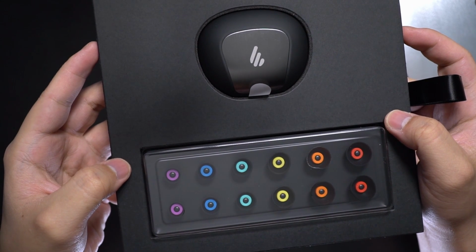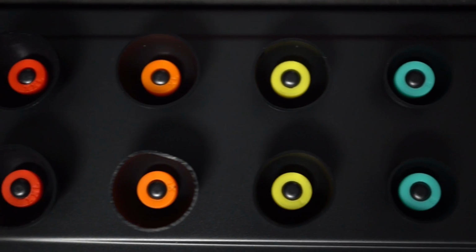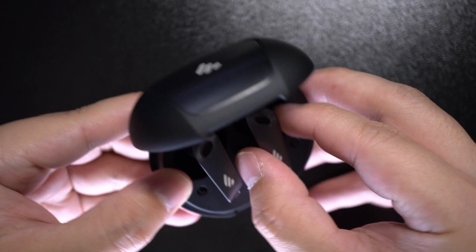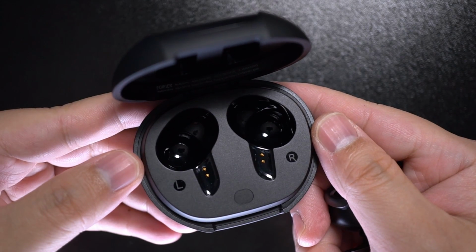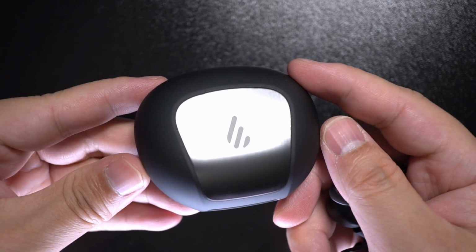Edifier is very generous with the range of stock ear tips, so it'll be hard to find a pair that doesn't fit properly. These have active noise cancellation with adjustable ambient pass-through, IP54 dust and water resistance, and with noise cancelling, these have up to 5 hours of battery in the earbuds with an extra 15 hours in its charging case. Not bad at this price point actually.